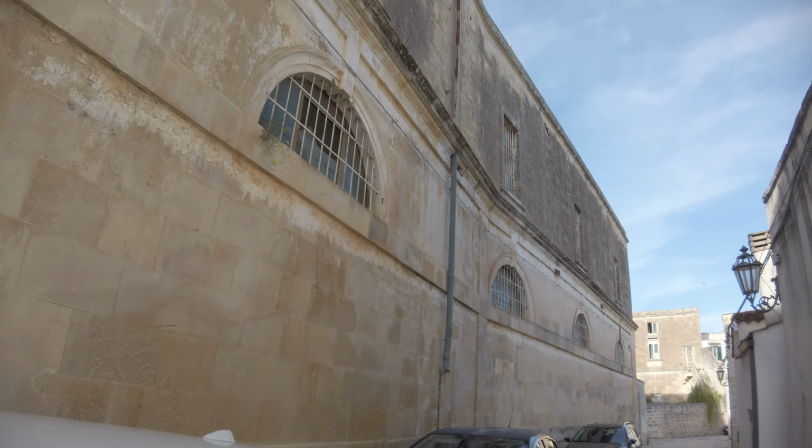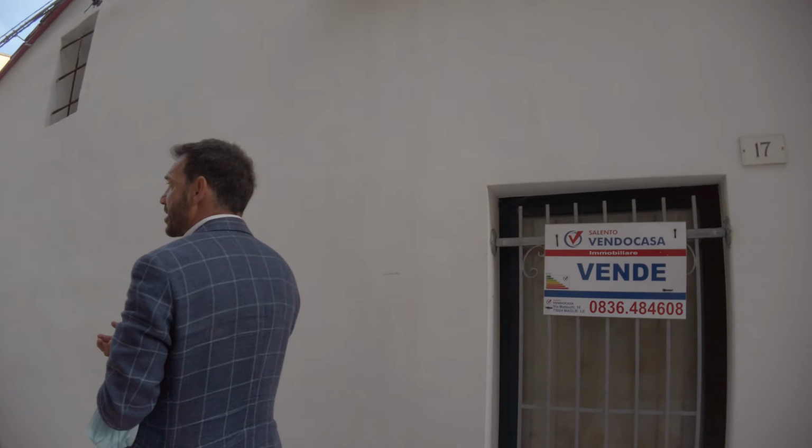Not algae, coral, yes. And these are actually another piece of history in Salento. They're the tabacchificio, tobacco factories, which were functioning up until the mid-80s, and they created a lot of wealth in Salento.